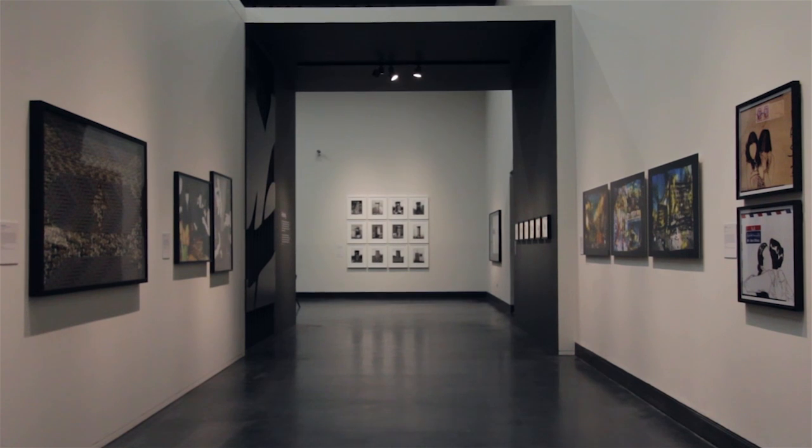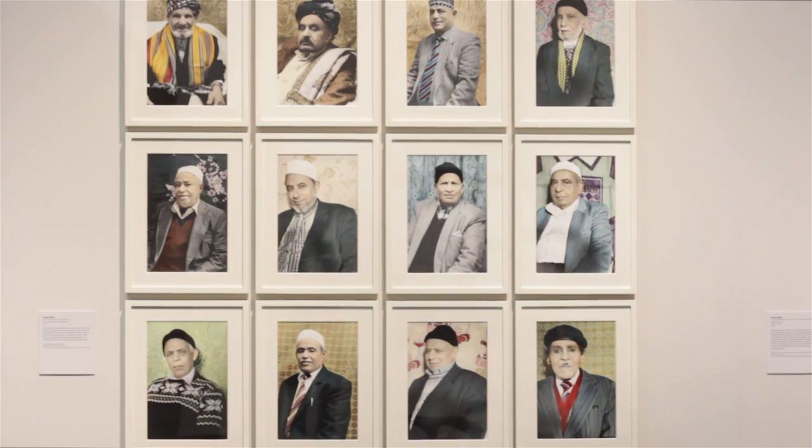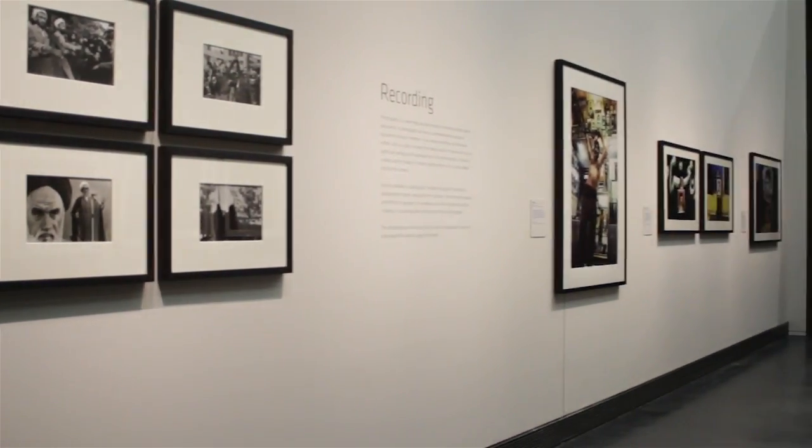Light from the Middle East: New Photography is the first major museum exhibition of contemporary Middle Eastern photography, and we take a very broad geographic definition of the Middle East. So it spans from North Africa to Central Asia. And the exhibition is organized into three sections: recording, reframing, and resisting. And each of those terms refers to how the medium of photography is being used by the artists gathered in that particular section.